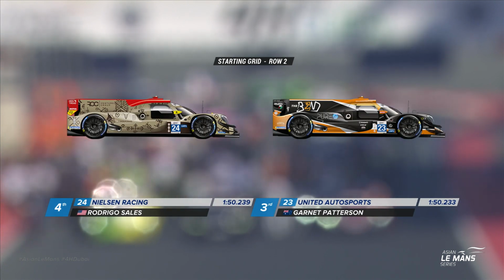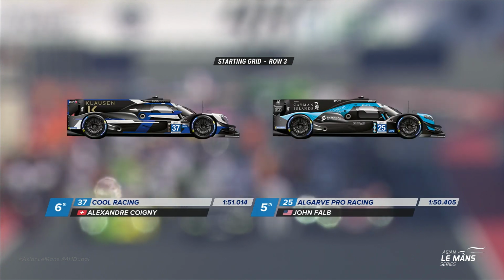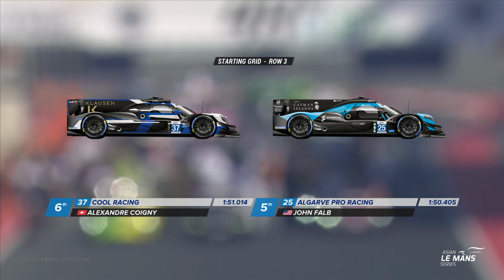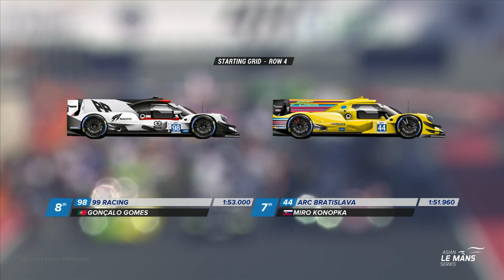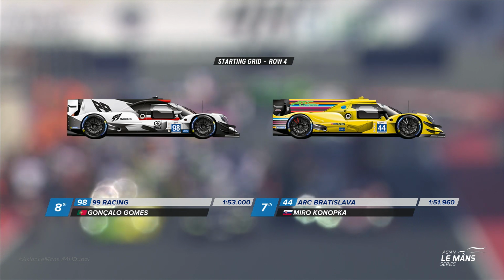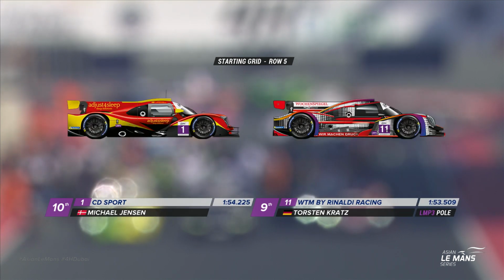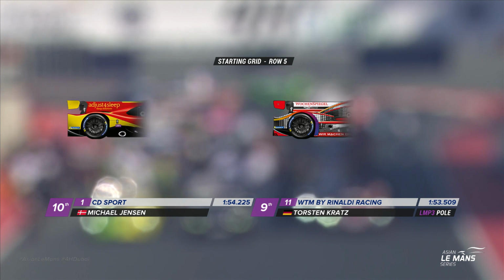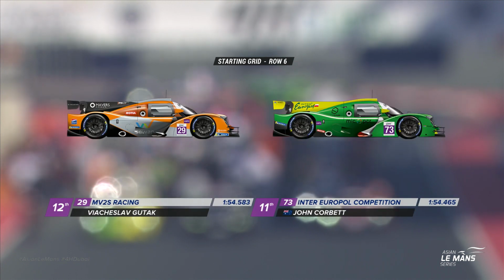United Autosports number 23 and the Nielsen Racing 24 make up row 2. The winner yesterday, the 25 Algarve Pro Racing car and Cool Racing's 37, that's your row 3 in LMP2. Row 4, ARC Bratislava and Podium finishes 99 Racing. That's 8 out of 9 of the LMP2 cars before we get to the pole car in LMP3, the WTM by Rinaldi number 11 with CD Sports, who also made the podium yesterday, defending champions number 1.